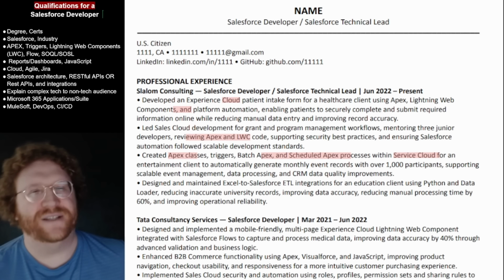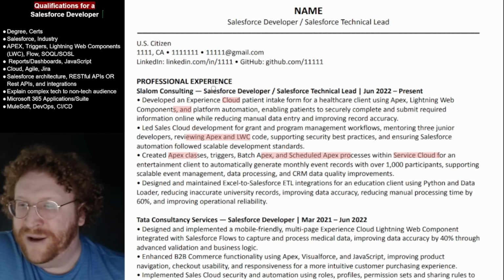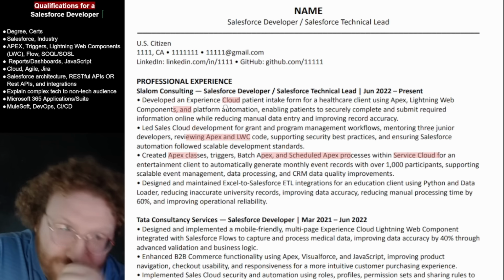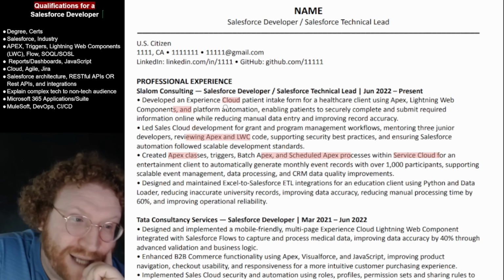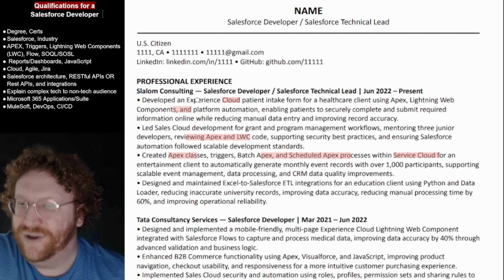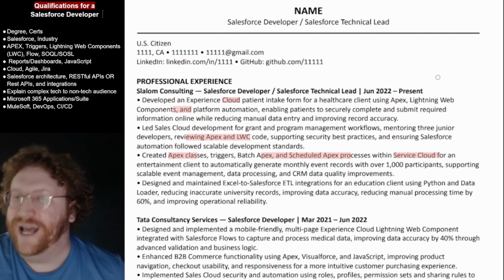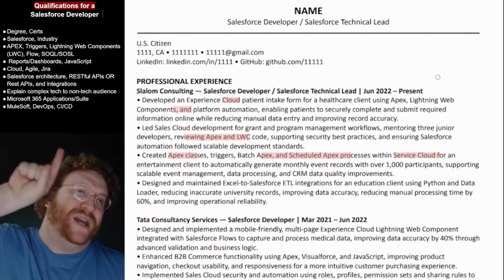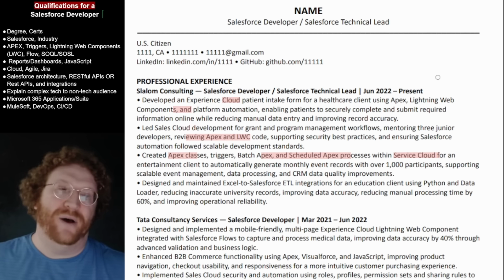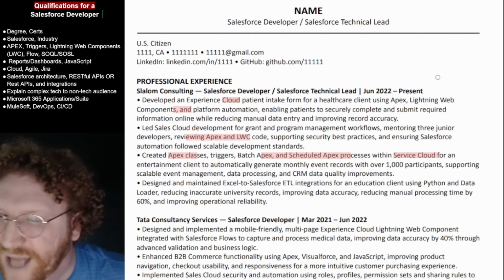Now, a couple of things that are problems with this that we go into. 1, what cloud? You need to put the type of cloud. Is it AWS? Is it Azure? Is it GCP? I don't know, but you did not tell me. So you just want to tell me what the cloud is. Second, if you notice, Lightning Web Components, I put up here as LWC. So what you want to put is Lightning Web Components parentheses LWC, so that they know that that is what it means.